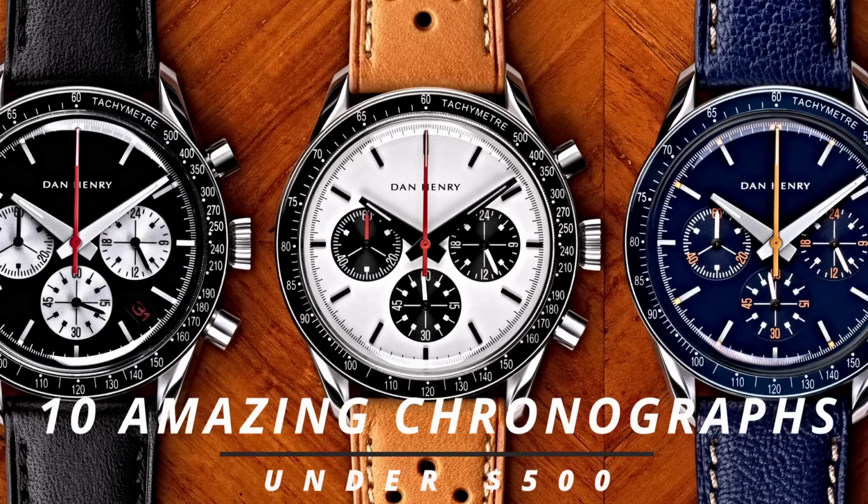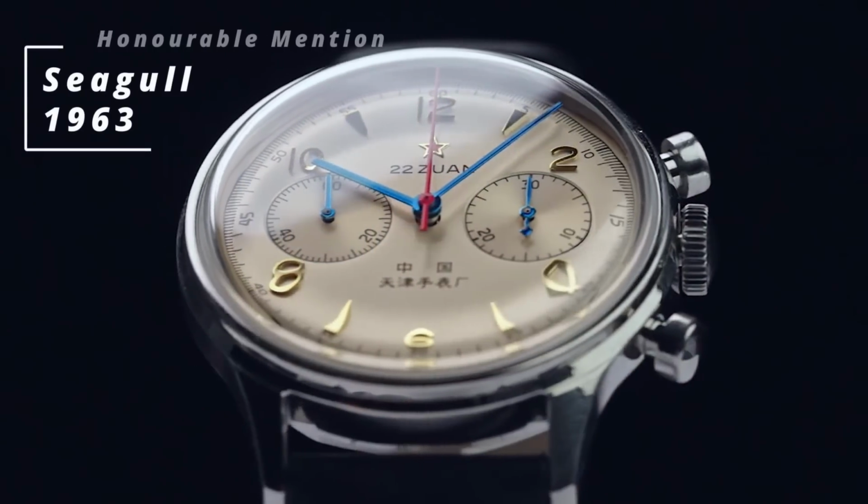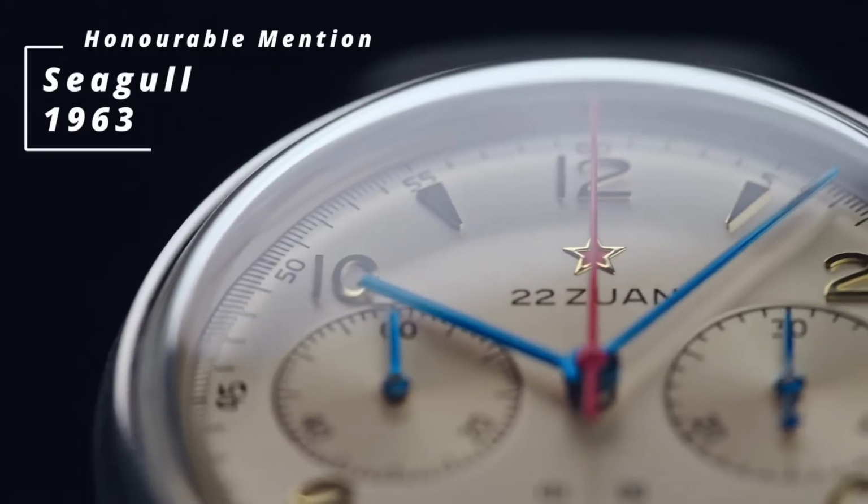chronograph watches under $500. Before we get into the top 10, I would get destroyed in the comment section if I didn't at least mention the Seagull 1963. I'm sure you've already been recommended this watch 1,000 times, so I'll spare you the details.